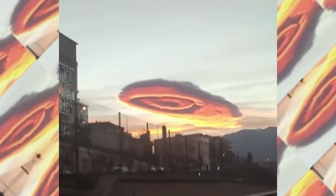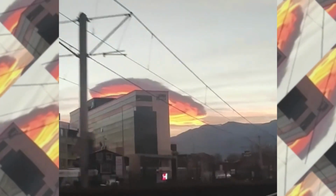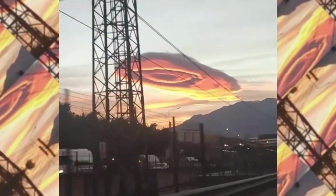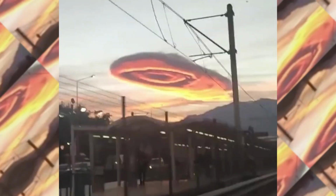UFO-like cloud forms in Turkey. A pink, strange UFO-like cloud formed and hovered over Bursa city in Turkey, leaving many puzzled. The country's meteorological service identified it as a lenticular cloud, which forms from wind fluctuations and indicates turbulence moving downward in the sky.